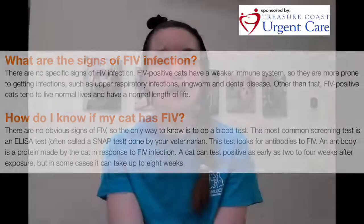The only way to find out if your cat is carrying FIV is by doing a blood test. So if you have any kind of suspicion, if you think your cat maybe came into contact with an FIV-positive cat, or if it's been outside and missing for several months, something like that, you want to reach out to your vet and get a SNAP test done.